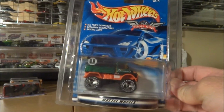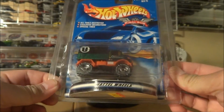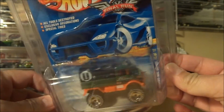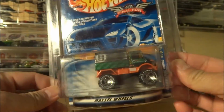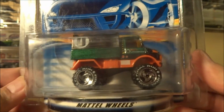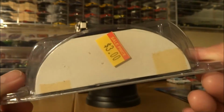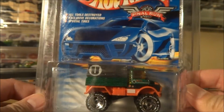This is another piece I got from the show. This is, of course, the Mercedes Unimog. I've got to check if I have this one loose. I think I do. But this is actually part of the Final Run series. So I found this, I got this for $3. Not a bad deal, I don't think.